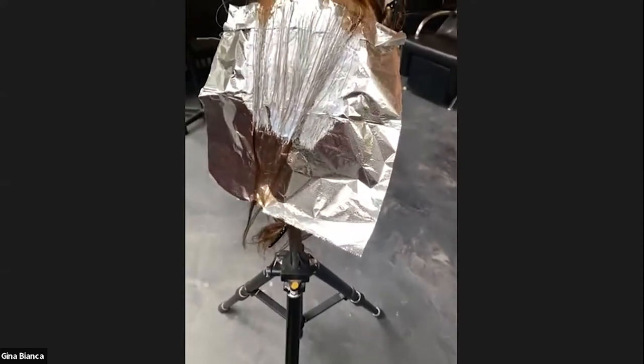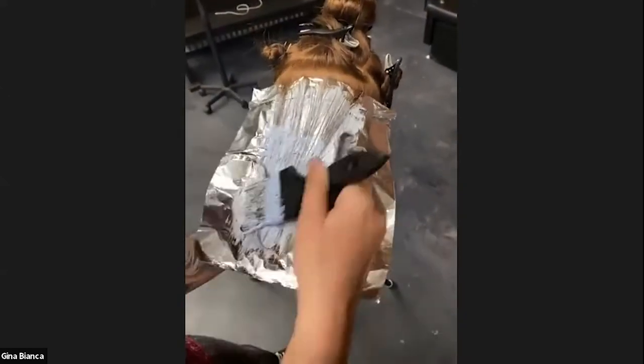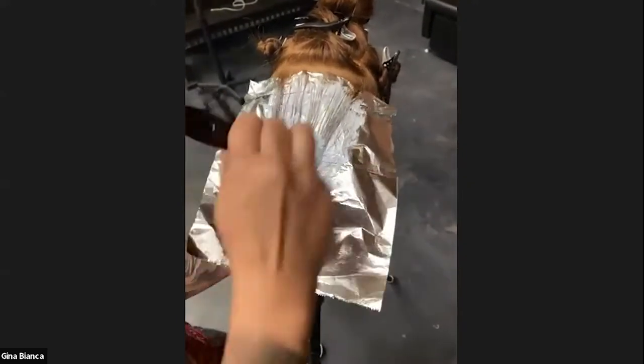Try to adjust your tension. Try to adjust the consistency. If you're experiencing a challenge, you guys, really just slow it down and look.